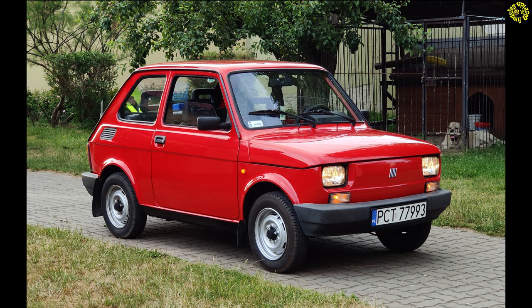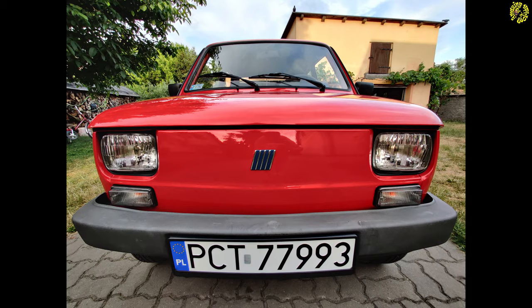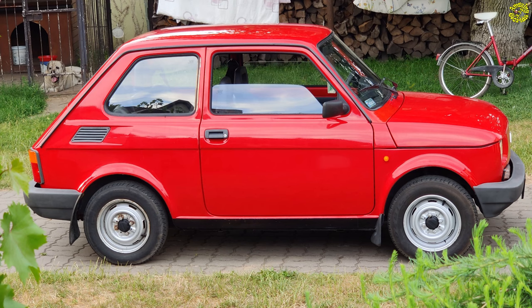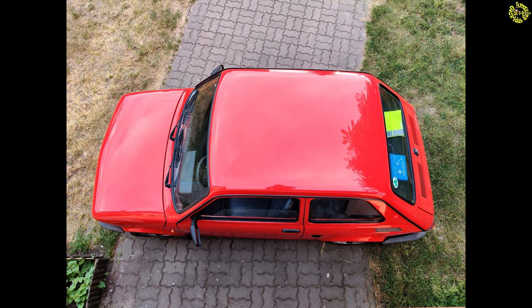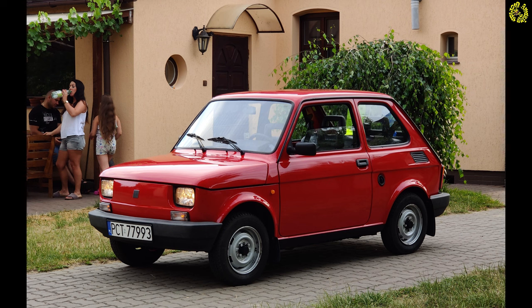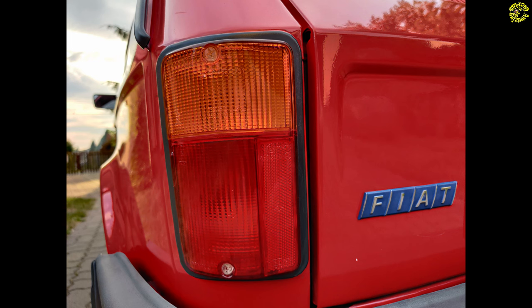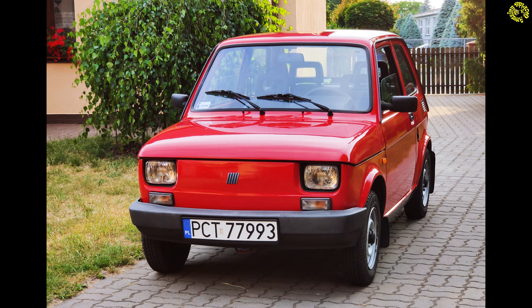Fiat 126 earned a status of people's car in Poland as it was very affordable, had low maintenance cost, and a good gas mileage. Also, due to its very compact size, even more basic features and basic mechanics, it has earned a nickname of Maluch, what in Polish translates to toddler. Maluch has earned itself a status of an iconic car in Poland as it was present in every aspect of country's development, and nearly every family either had this car at some point or at least knew somebody who had one. In 1997, the nickname Maluch became the official name of Fiat 126 in Poland.